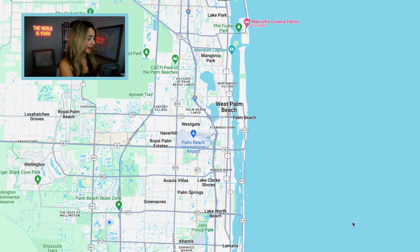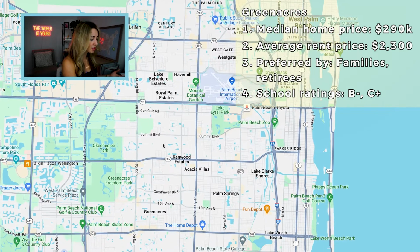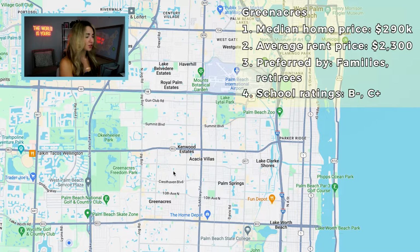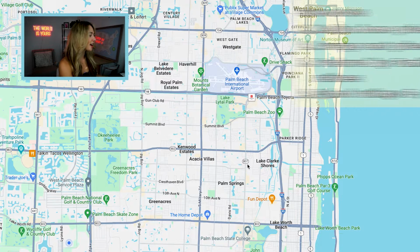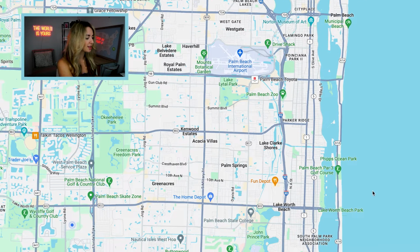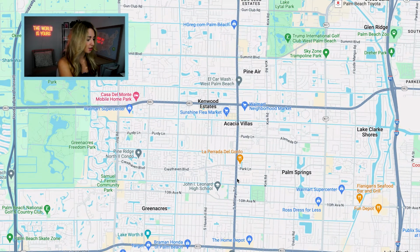We have here Green Acres. It's actually a very diverse city. It is also more affordable. So if you are looking somewhere that's close enough to West Palm Beach, but it's more affordable, Green Acres is definitely a great option for that. We do see that there's a lot of family-friendly activities in this area. There's some parks. We have the Green Acres Freedom Park over here, and we see that a lot of people actually have children under 18 in this area. So this is Green Acres right here.